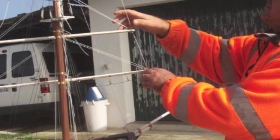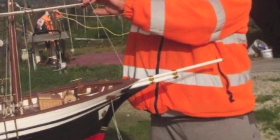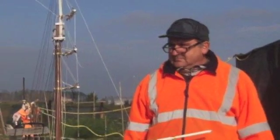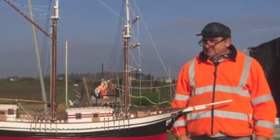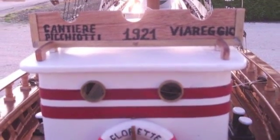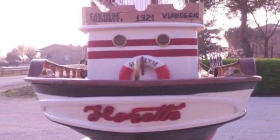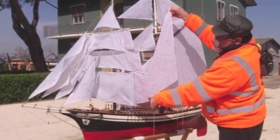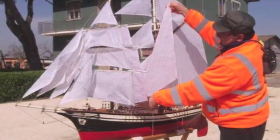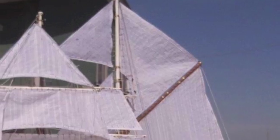So rigging is almost completed. Running rigging. Proud Ivano looks at his work. Now already many months have passed. Some detail work, like life ring, stern name. And here are all the sails. Full sails of the ship, including the lee sails.